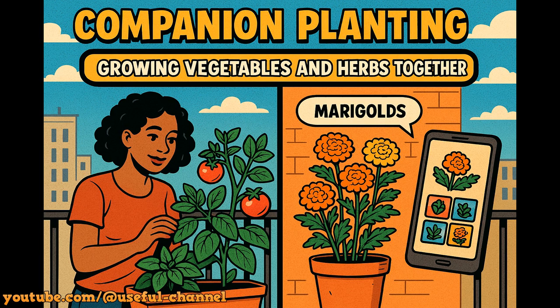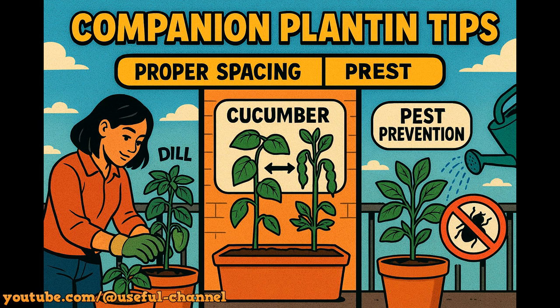Digital gardening apps allow users to input their available balcony space and receive AI-driven suggestions for compatible plant groupings. These apps now also sync with climate data to suggest monthly updates on what to grow, based on local weather forecasts, humidity, and sun exposure. This technological integration makes companion planting more scientific and user-friendly than ever before.